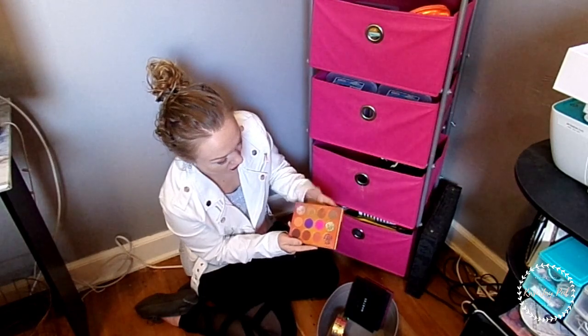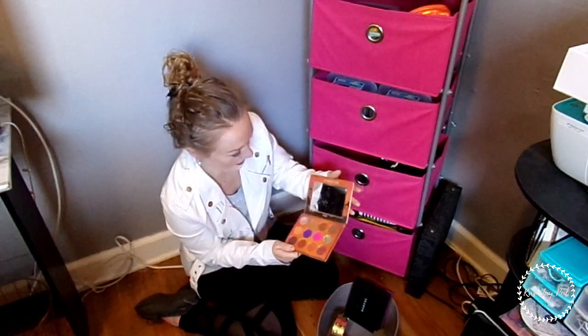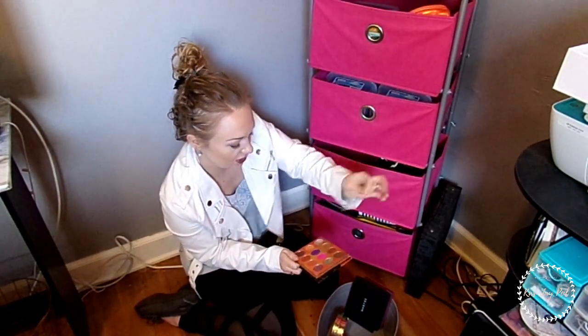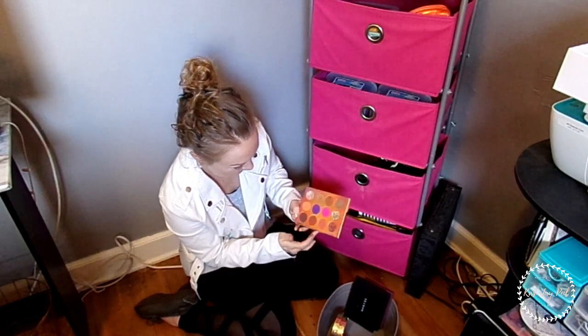Anyways, this is the Pure Cosmetics palette in the Festival. It has a nice mirror. It bends over backwards like this so you can dip in and go on people's faces. It has these same colors that I love every time I do my makeup. These are my favorite colors.